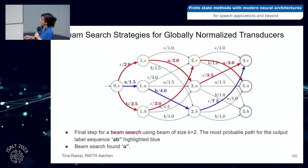Now, if you look at this lattice, you can see that if we could have the information about the outgoing arc from the node 1A, that actually has high probability and high weight. And if we knew about that already at the first step, then we would have been able to select that hypothesis. And this reminds me of what I presented in the first part: if we had the weight pushing algorithm, we could have already solved the beam search problem. Thank you.